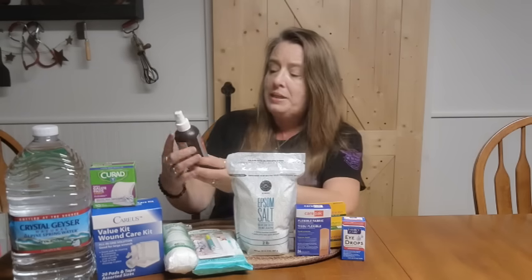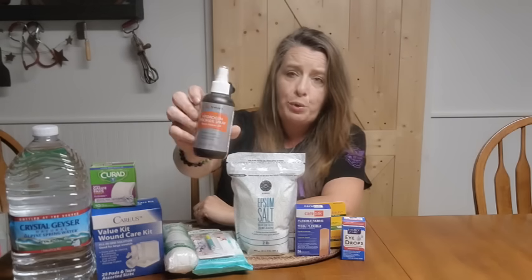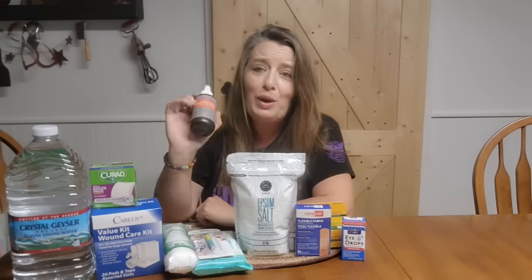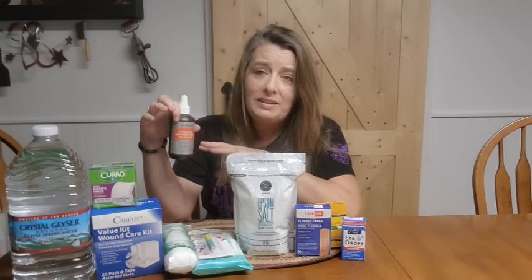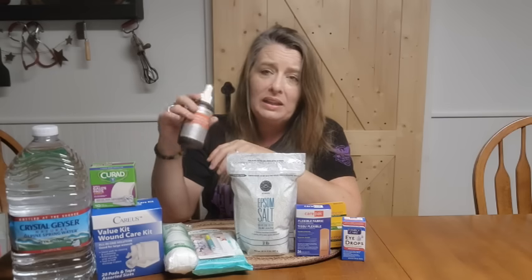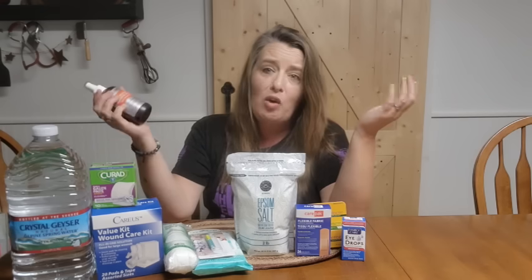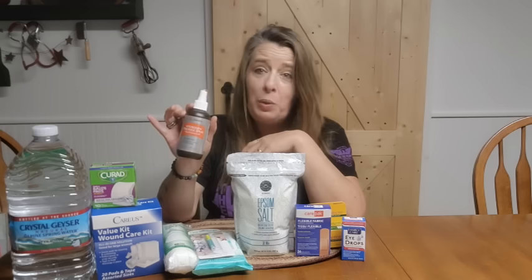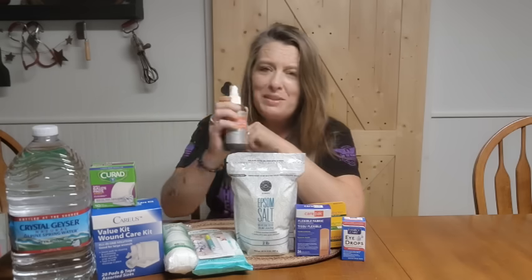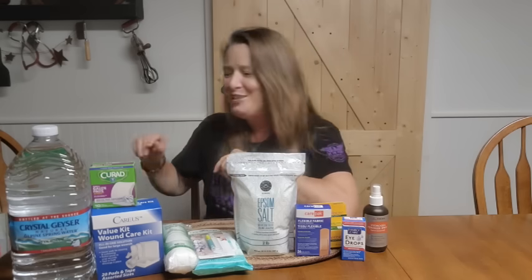And then I grabbed another one of these little spray peroxide bottles. I love these. They're so handy, and you don't waste as much peroxide. When you have the regular bottle, you're pouring it on a cloth. It gets all absorbed in the cloth. It's running all over the place. You've got a big mess. And with this, you just direct it where you want it. One quick little spritz, and really, that's enough. Maybe two spritzes sometimes, depending on how big that gash is.